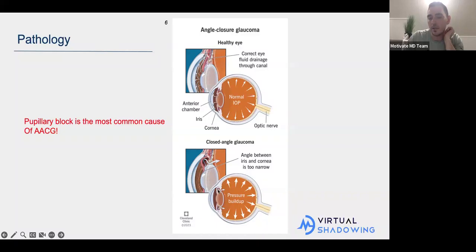So the fluid is all trapped here. This not only becomes a problem because fluid is forced back here, but it forces the iris, because there's so much fluid here, to move forward, and that closes off that outflow tract. So there's no way for fluid to exit the eye, and that can become a problem very, very quickly.